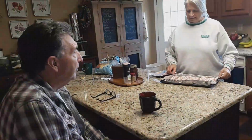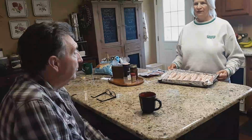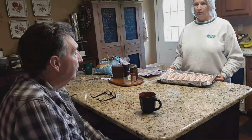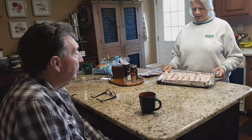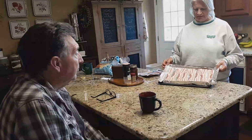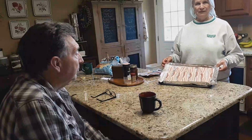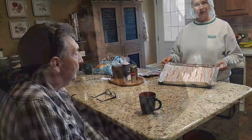Okay, I'm back in, and I'm going to put bacon in the oven while I shower. Joe's been sitting here with his coffee and ate his cereal. He'll be ready for a good breakfast in a little bit. So I put my bacon on nonstick aluminum foil on a baking sheet, and I bake it for about 15 minutes at 400 degrees. That'll give me just enough time to shower.